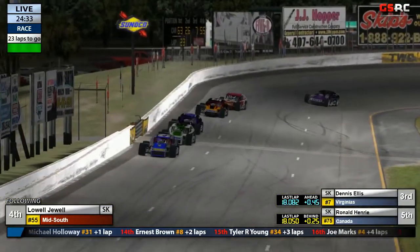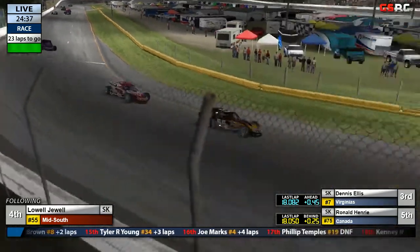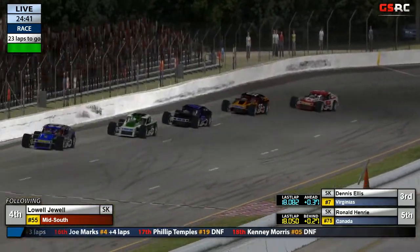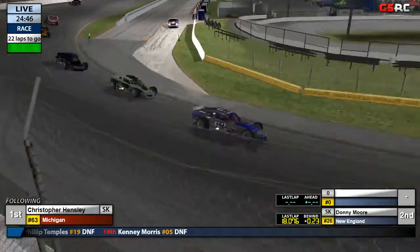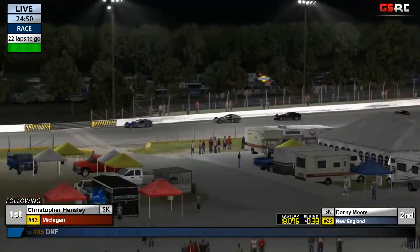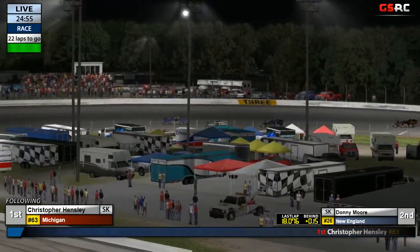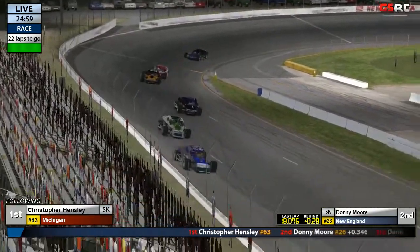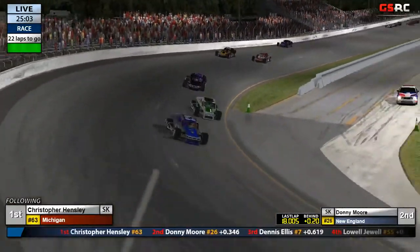Well, I'll tell you what, man. We are almost here with just about 20 laps to go in this race, and anything can happen right now. Hensley's not that far ahead. Donnie Moore is tracking him right now. Dennis Ellis just behind him, and Lowell Jewell, we were just talking about, the number 55 machine, just a little less than a second behind Hensley. Anything can happen in this race right now. All it takes is one little mistake by somebody in front of you, and we've already seen what can happen to the rest of the field when that happens, Bill.